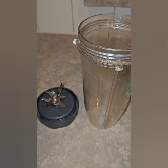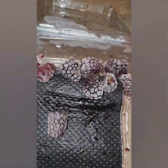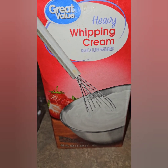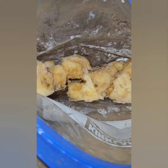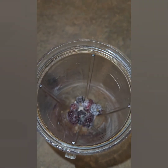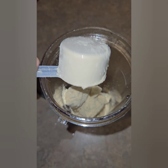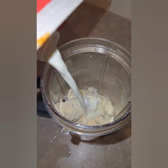Fruit smoothie. I use this organic protein. I put in some blackberries, some heavy whipping cream, and also some frozen bananas. I like to freeze the bananas when they're brown. Well, not brown, but not purely yellow, because I like the extra sugar that is able to ferment into the banana, and it makes my smoothie sweeter. So I'm just putting 2 scoops of that protein powder, the blackberries, some of the bananas, and some heavy whipping cream. Kind of makes it taste like ice cream.